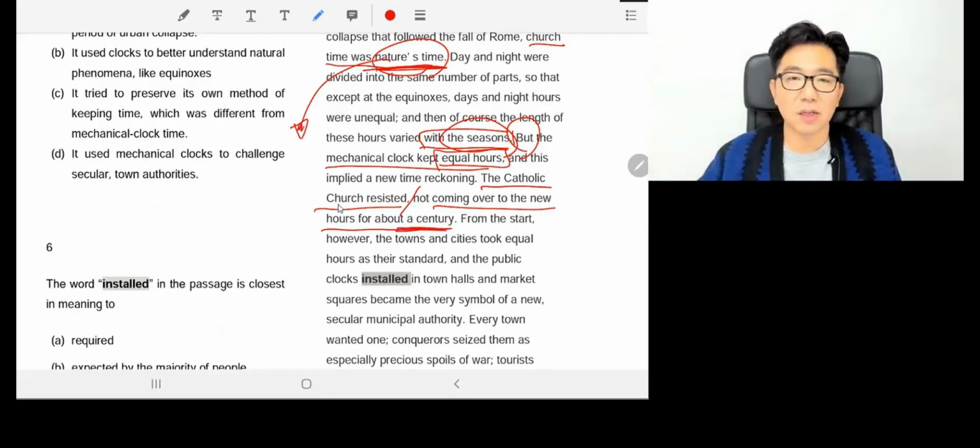Okay? But ultimately, they accepted the mechanical clock, because they're saying not coming over for about a century. So after a century, they came over. But at first, they try not to accept the mechanical clock because they have to change their standard. Okay, that means their authority is going down.